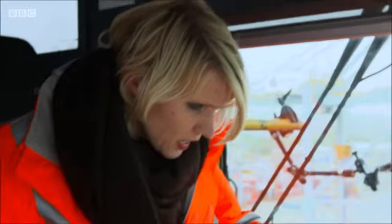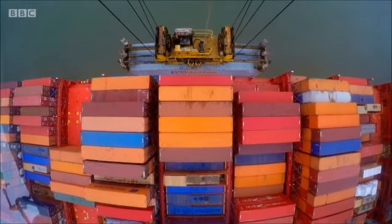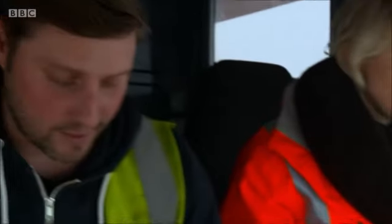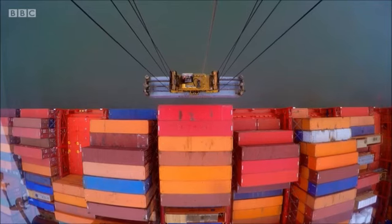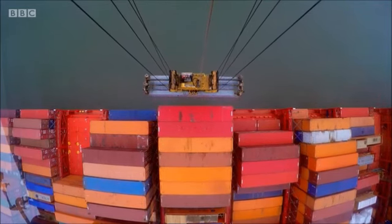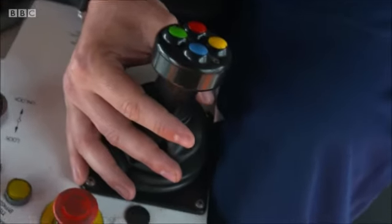Right, okay. Oh my goodness, we're right out to sea now. Are you right on the end of the crane at the moment? No, you can go a little bit further. Can you? We're not going to fall off the end? No, we're not going to fall off the end. Okay, it's like some weird computer game, isn't it, really? A big computer game, yeah. Like you've even got the levers with the coloured buttons.